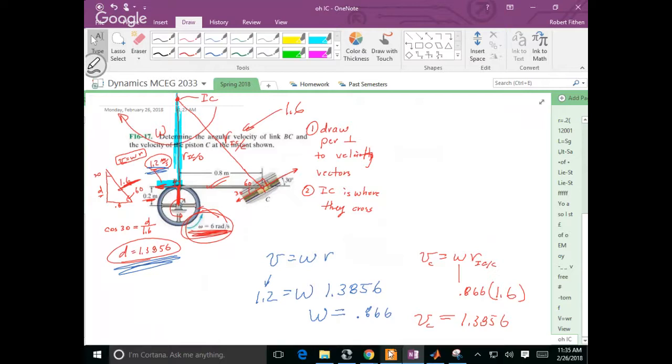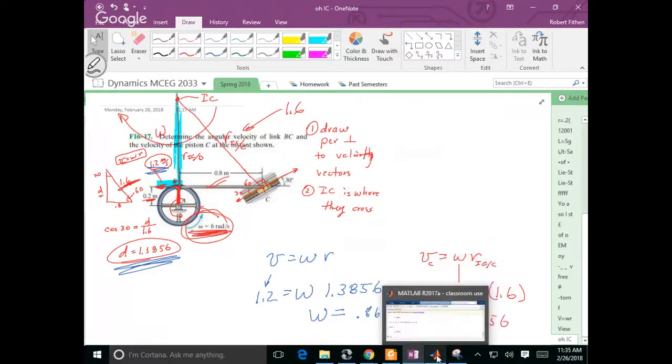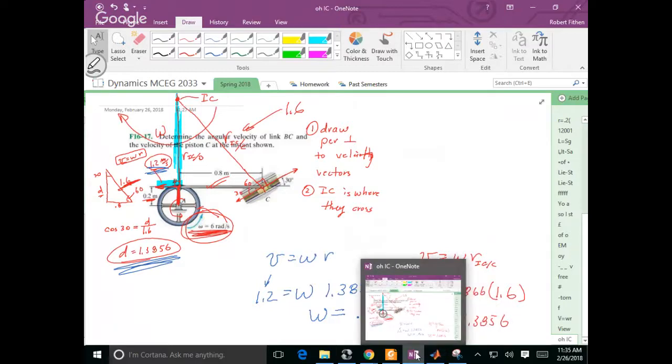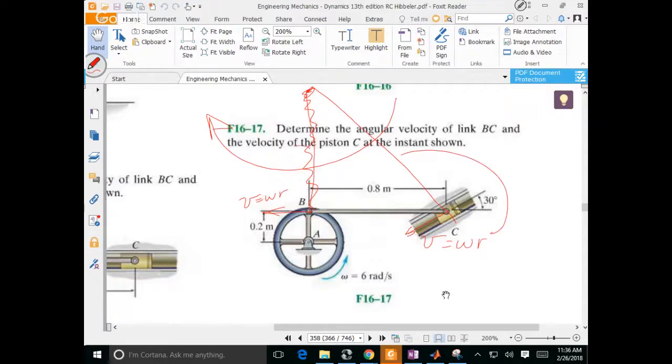So since it sits right there, the book, there it is. Essentially all you're doing is coming in, finding the instant center, finding the rotation about it, finding this link gives you that V is equal to omega r, and this one's going this way, V is equal to omega r, where this is the r. Over here, that's the r. The omega is the same.